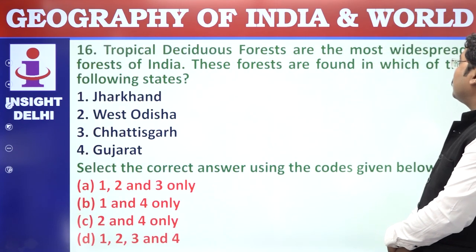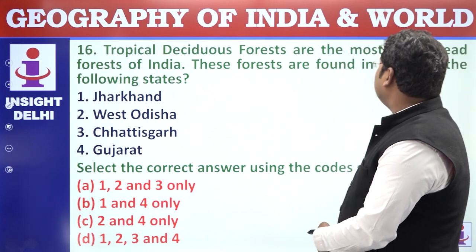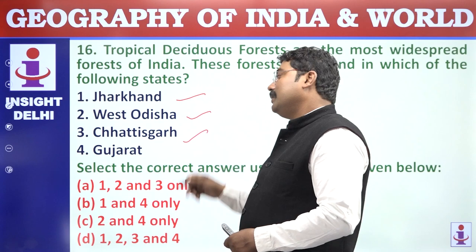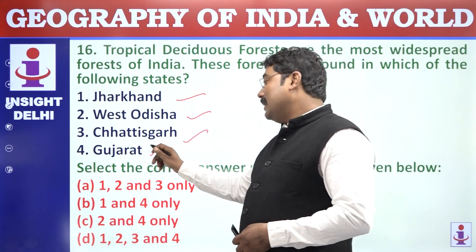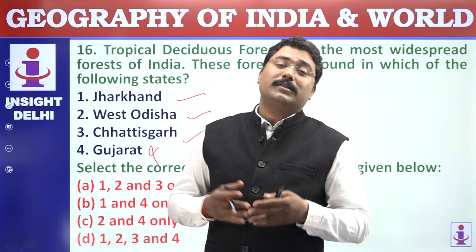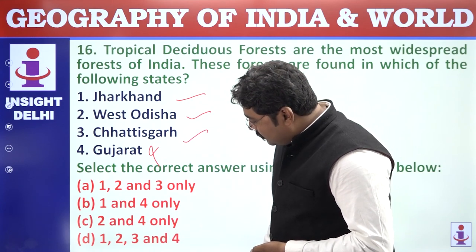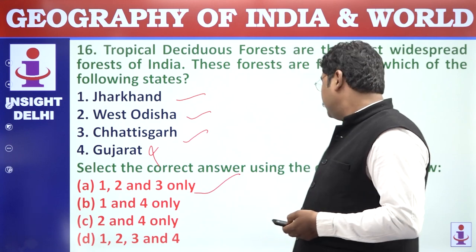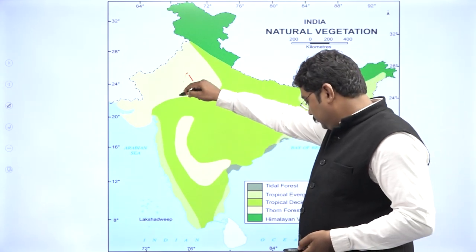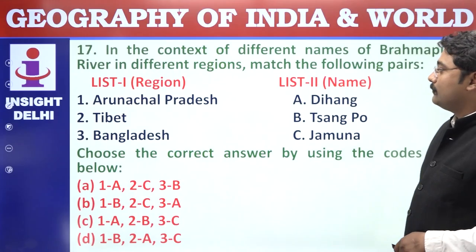Tropical deciduous forests are the most widespread forest of India, as we saw right now. These forests are found in which of the following states? Jharkhand, Odisha, Chhattisgarh. Yes, it's right. Because in Gujarat, as we saw, there are no such deciduous forests, but you can say thorn forest, meaning semi-arid vegetation is present. So only 1, 2 and 3 are correct. You can see thorn forest is present in Gujarat and the rest is deciduous.